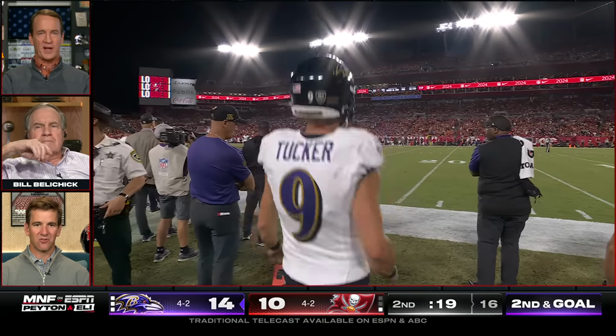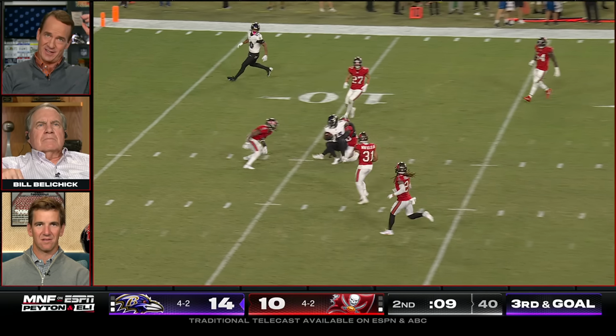Same play. They're going to fake it, going to run it. Oh, he's going to throw it again. Same play. There you go. All right, be smart here. I like running the ball here. Maybe get it to the hash. That Tucker wants it. Yeah, I'd have a call on my call sheet. My call sheet for this, Bill. I didn't have a 3rd and goal from the 30 call. That's too easy.